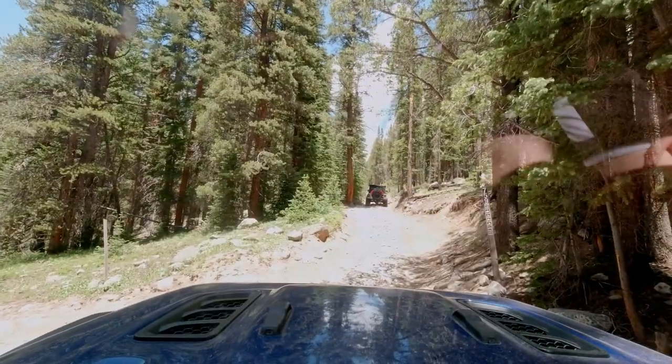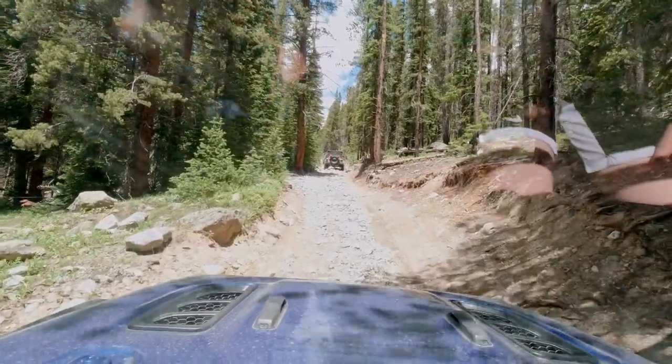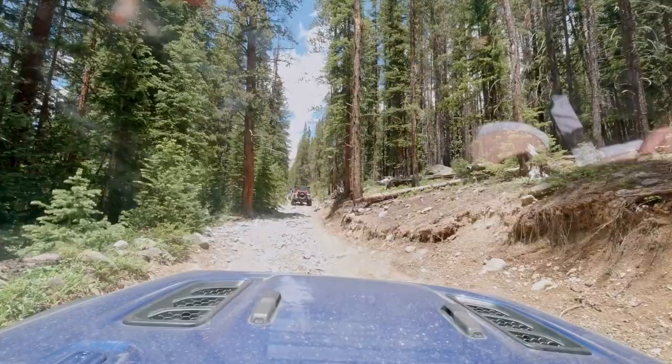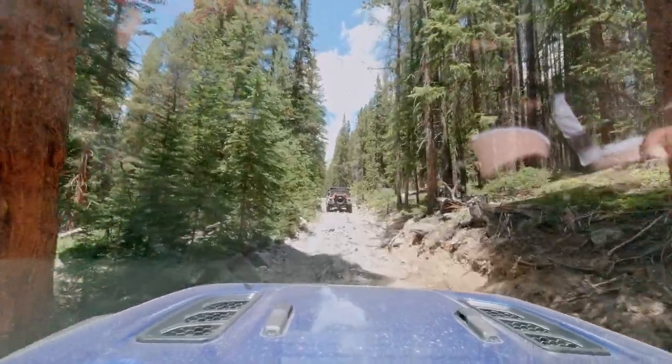The 1.2 mile mark, there is a turnoff that you can go if it's starting to get a little much for you. Takes you down to the river, good place to turn around and head back. But of course, we're with Kevin and Brittany, and we're gonna keep going.